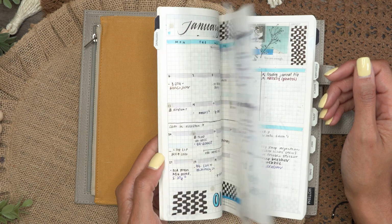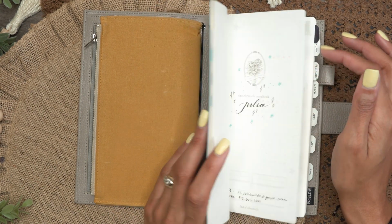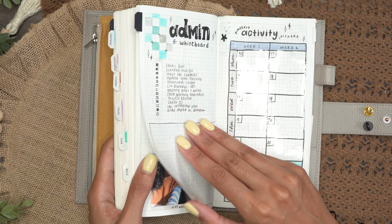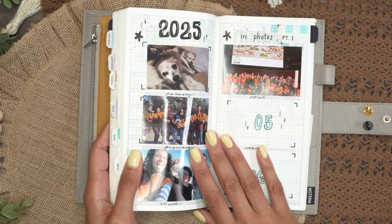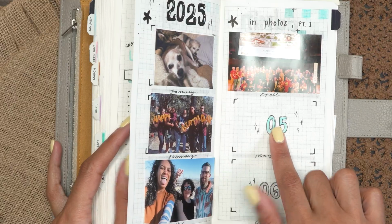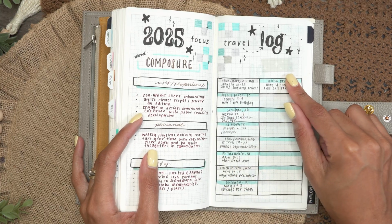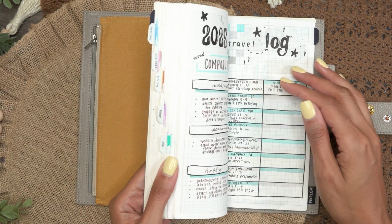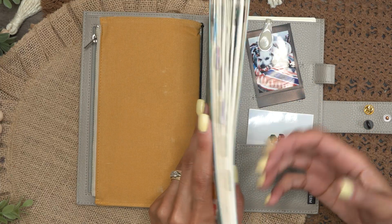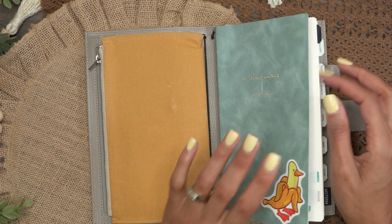And I keep up with meetings and period tracker, and I do in the back have an admin section, an activity calendar. I do photos in here for every month. I need to do May. I have my focus for the year. I keep up with any overnight travel here, and I'm just about ready after June to switch into the second half of the year. For the most part, I have been enjoying this.